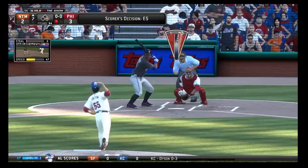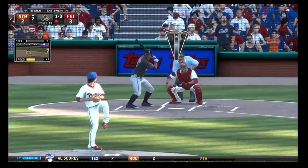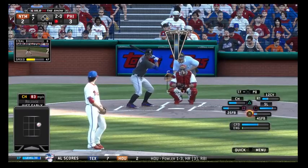Now here's the first pitch. A fastball here as he'll take a look at ball 1, 1-0. And you know, down there at third base, he absolutely wants another shot at a ground ball. Something to try and make up for that error.